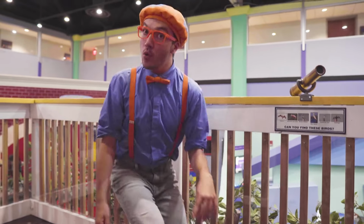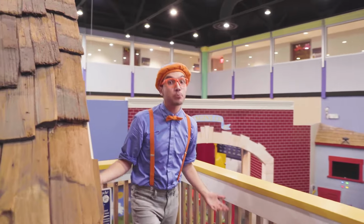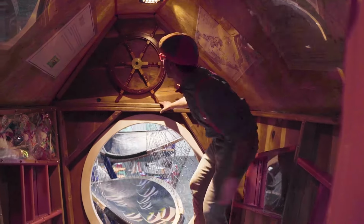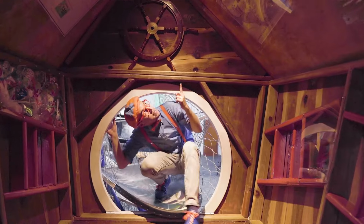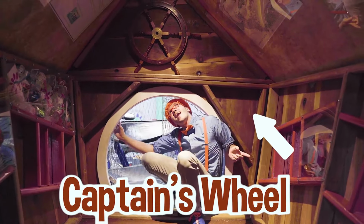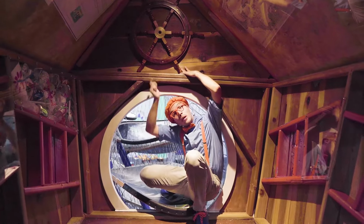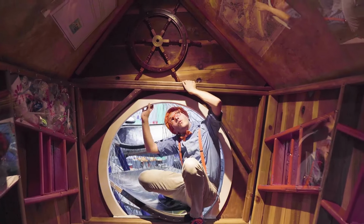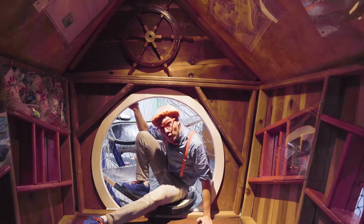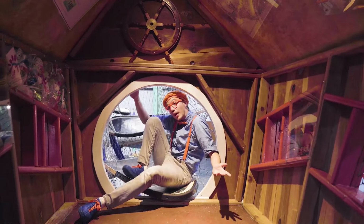Whoa, this treehouse is pretty amazing. Let's see what else we can find. Whoa, look at this place. Do you see above me? Whoa, it's a captain's wheel. Whoa, I bet this came from the pirate ship. Whoa, that is so cool. I wish we could ride a real pirate ship into the ocean.